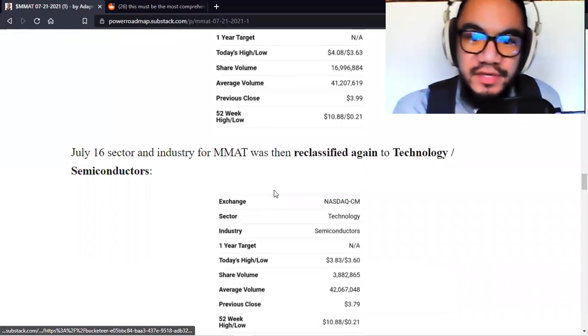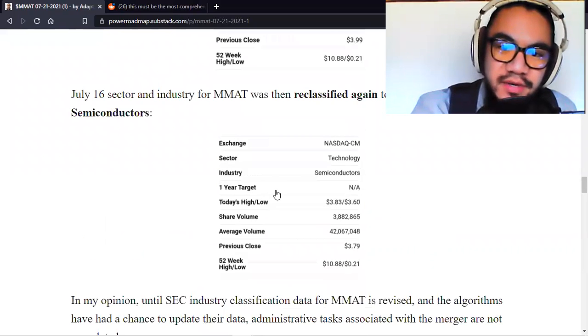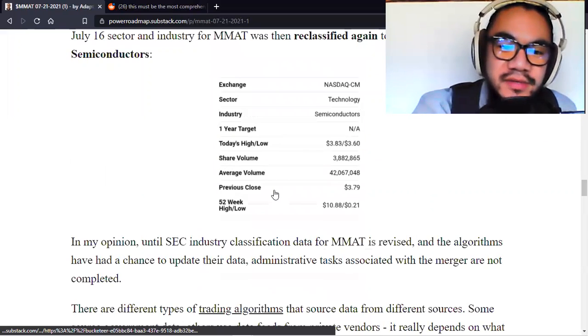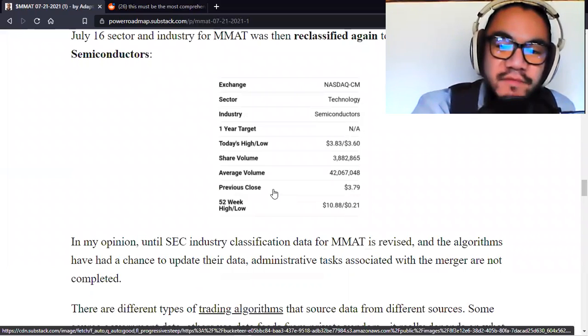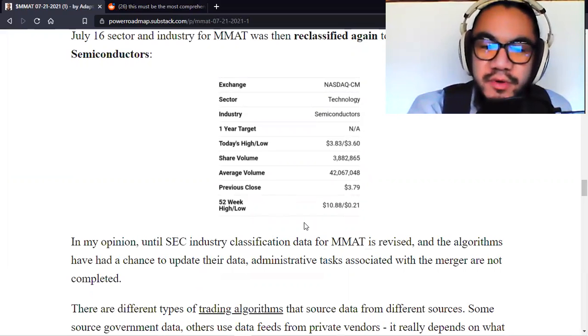I didn't see much of a change. Okay. Semiconductors and related devices, and then it changed back to semiconductors. In my opinion, until the SEC industry classification for Meta is revised and the algorithms have had a chance to update their data, administrative tasks associated with the merger are not completed.